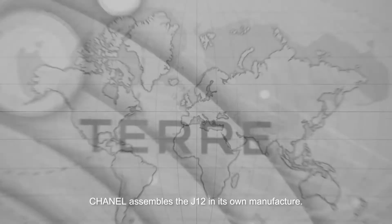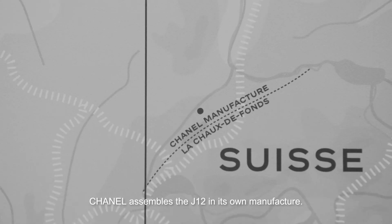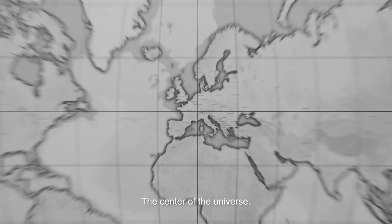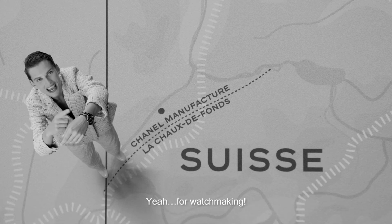Chanel assembles the J12 in its own manufacture. Here, at La Chaux-de-Fonds, Switzerland, the center of the universe. Yeah, for watchmaking.